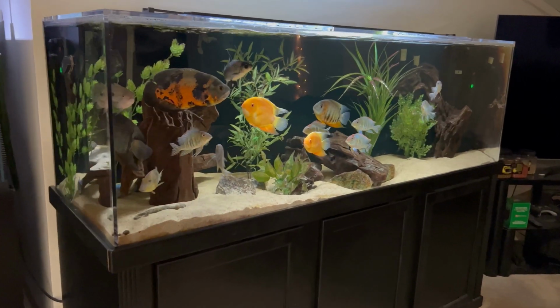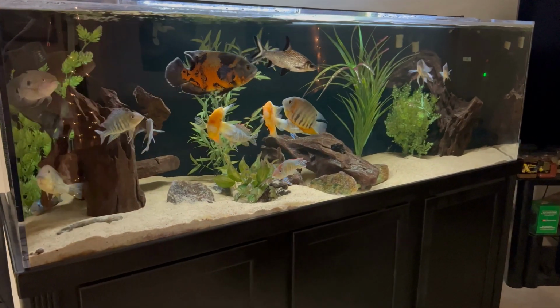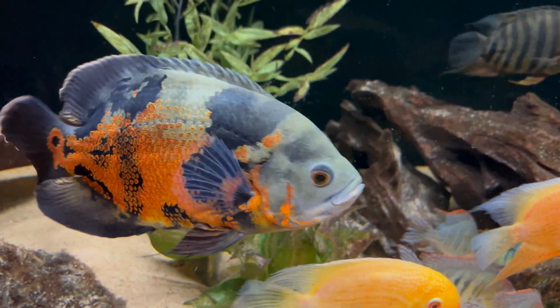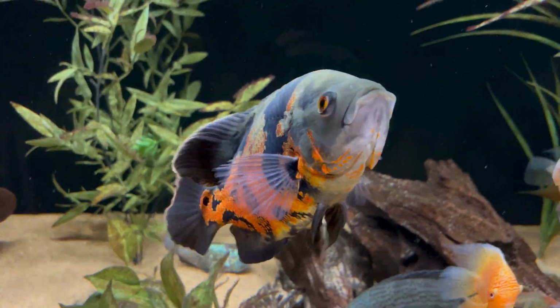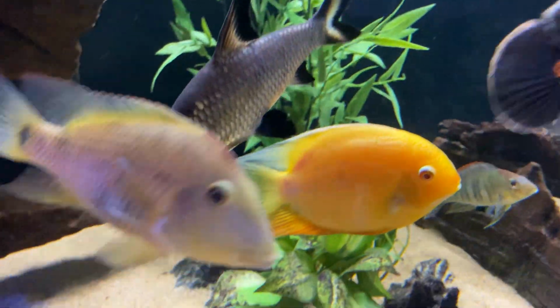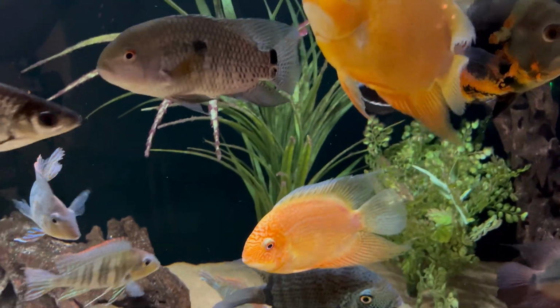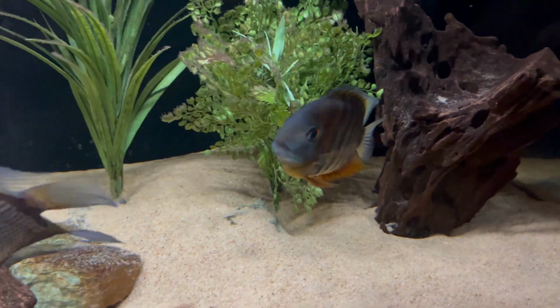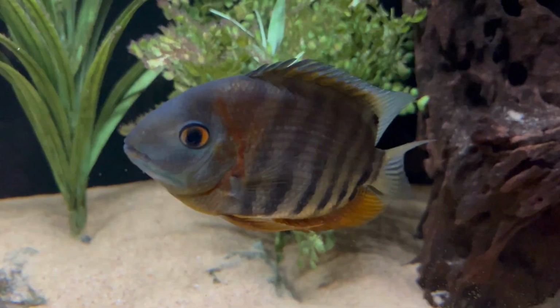If you didn't already know, these are South American cichlids. The biggest guy in the tank here, as you'll see front and center, is the Oscar. This is Nessie, my tiger Oscar. And then I have a big ball of shark, as you can see here, probably about 11 to 12 inches now. I have 4 different severums, including 2 red spot gold severums, which have actually been breeding in the tank recently. They've laid eggs, but they've had no luck in terms of getting them to hatch.